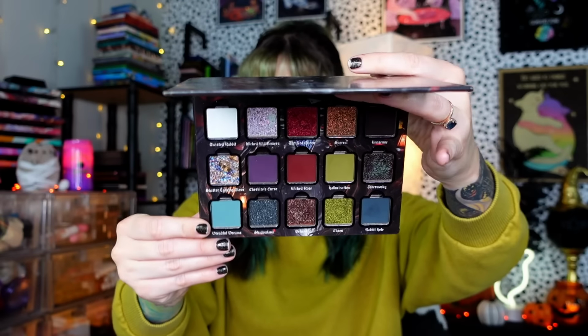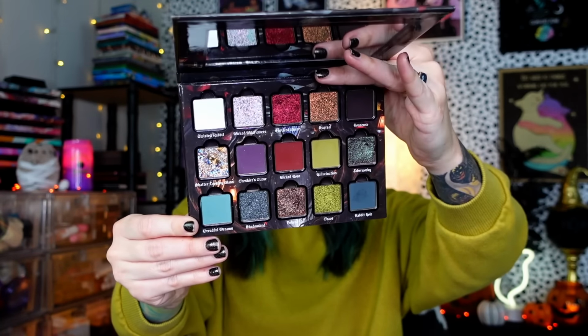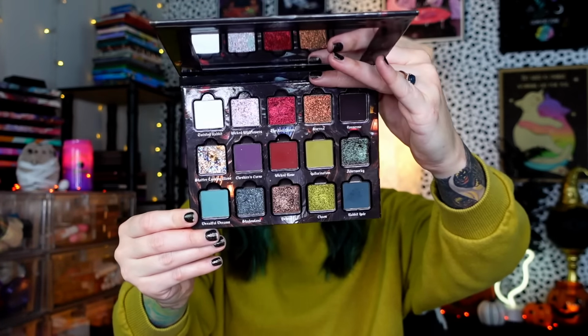And now, moving on to number 3, I decided to give it to the Underland palette from Ensley Reign. I'm actually wearing this palette today. I've been having a lot of fun with it. This is a cool palette. It's definitely a spooky, twisted take on Alice in Wonderland. It's a very cool color story.